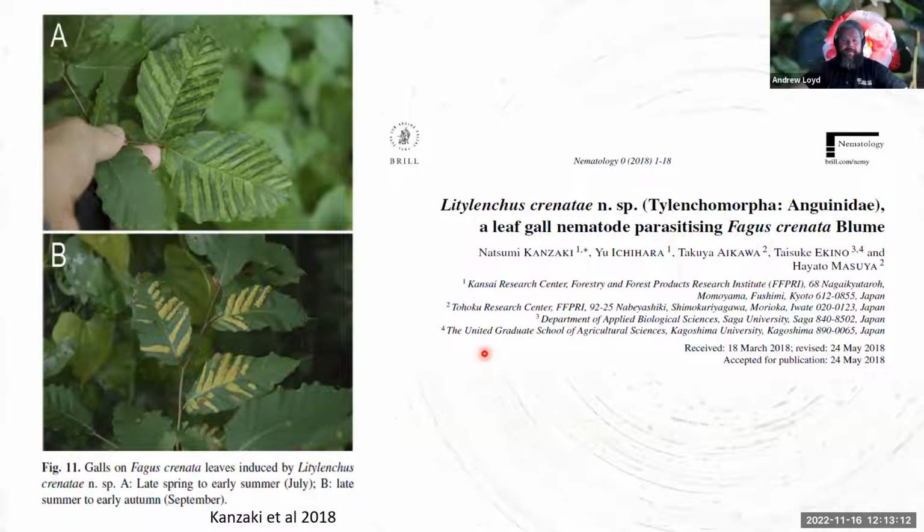So again, remember, the first detection and the first observation of seeing these symptoms was in and around 2012. And it wasn't until 2018 that people started to figure out maybe what's causing this thing. In Japan, there was a paper that came out in 2018 that described a new foliar feeding nematode that was causing a symptom very similar to what we were seeing on American beech in the US, causing this leaf discoloration between the veins, kind of gall-like tissue.